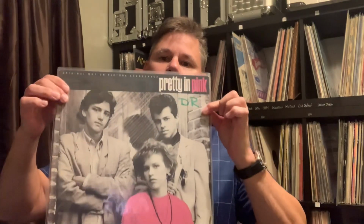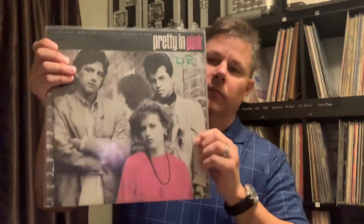Now, speaking of hits, I'm going to bring this one, which is maybe recapping my collection. This is probably my most favorite new wave, synth pop soundtrack that I have. And there are some other ones I'm looking for also. Of course, I'm talking about Pretty in Pink. Excellent. Besides If You Leave, it's got Left of Center by Suzanne Vega. I had that on 12-inch single. It's Pretty in Pink by the Psychedelic Furs. It also has Shellshock by New Order.